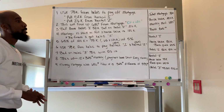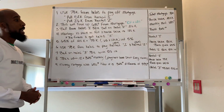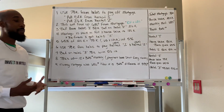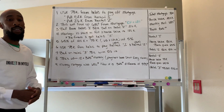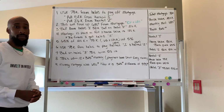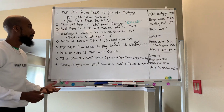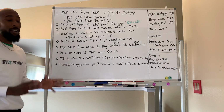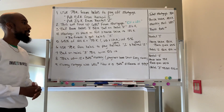So since we paid the mortgage off of the rental and the house value is $120,000, that means we can refinance and get a HELOC on that property. So this will be HELOC number 3. So we're going to go to step 5. We're going to get 65% of $120,000, the value of the house, which is going to equal $78,000.